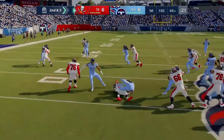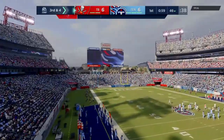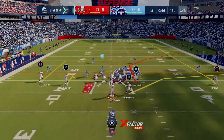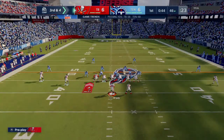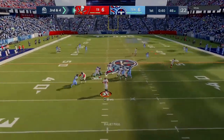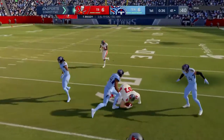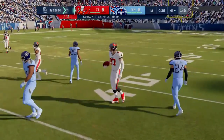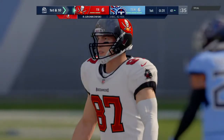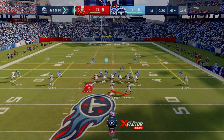A first carry for Leonard Fournette. 5 yards on 1st down, but now just a 1-yard pickup there on 2nd. And this is why aggressive defensive coordinators love to blitz. It wreaks havoc because they end up taking their attention to the blitzers, freeing up the D lineman to make the play. And he's got an open man. It's Gronkowski, and he is going to have a Bucs 1st down as they're able to get the 3rd down conversion. Brady on target to Gronk. 1st down Buccaneers.